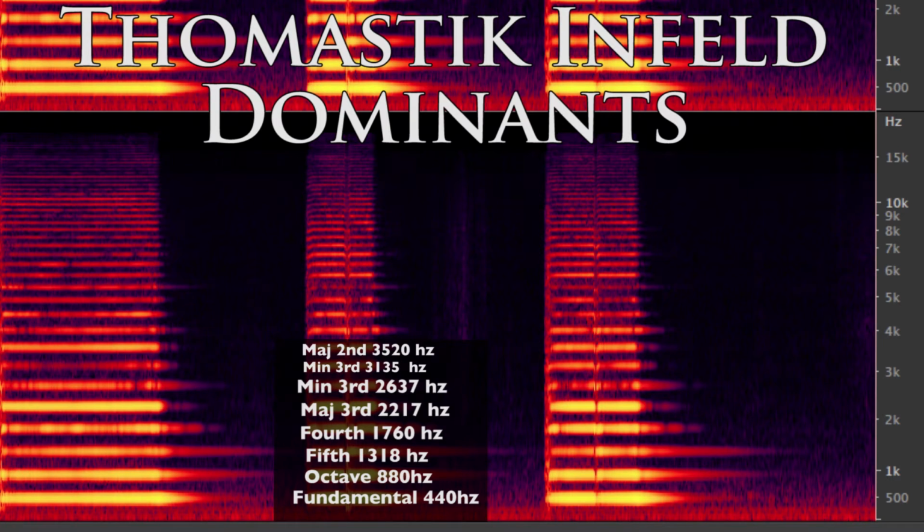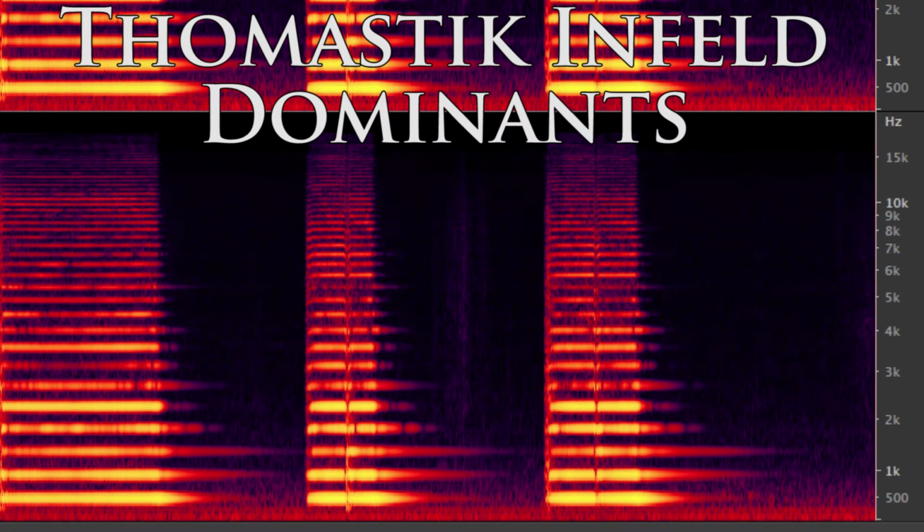So what does it mean? Obviously, it's hard to look at this chart and say, oh, clearly you can see all the overtones on the Dominants, so clearly it's the most accurate representation of what a violin should sound like, and therefore they should be the reference.